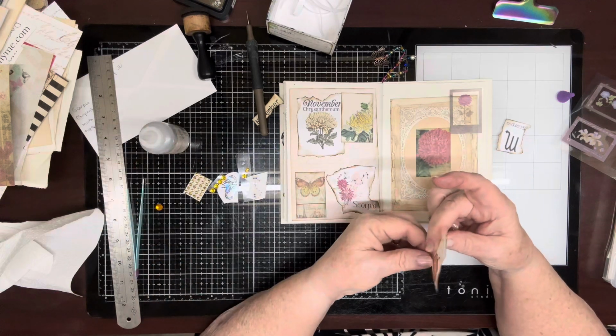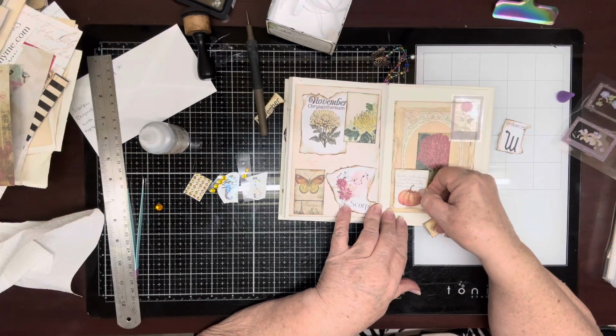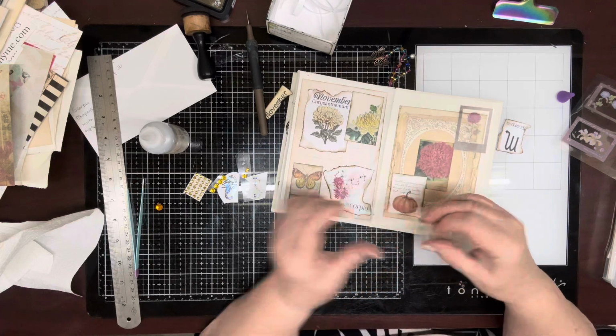Okay. Our pumpkin. I'll frame that just, and that so that hits over that corner. Now, topaz.